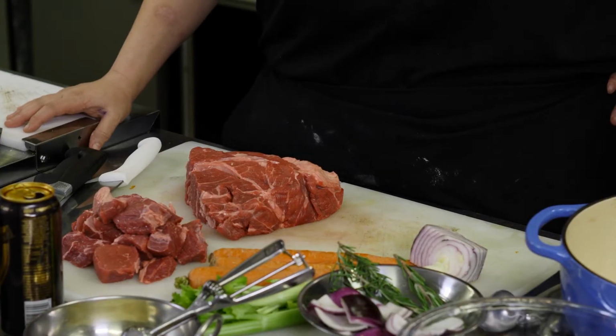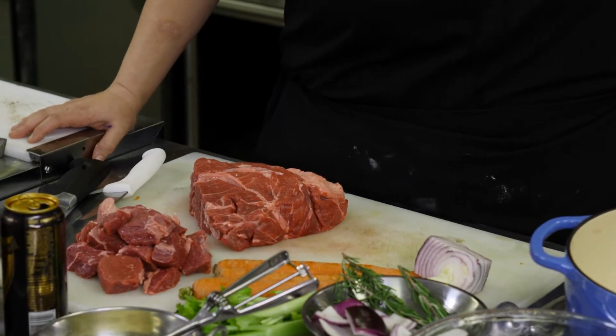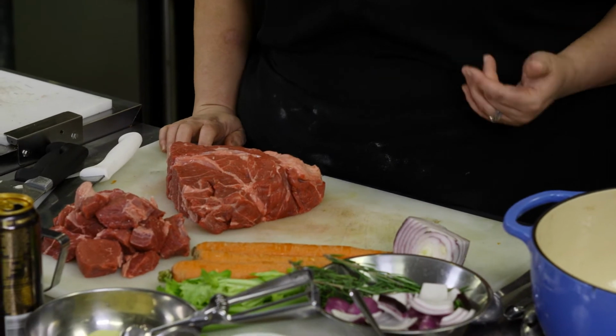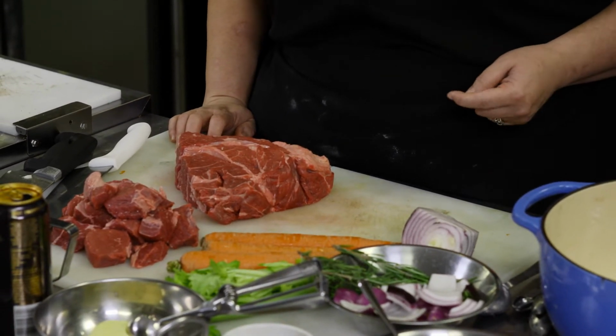Again, you can use lamb, but we're going to use beef today. You can buy your beef cut, like a stew cut at the market. I like a larger chunk of beef in my Guinness pie, so I buy the chuck roast and cut it myself. Again, a local butcher can help you out with that. They can cut it for you to your liking or give you a good piece of chuck roast that you can cut yourself. You can also use brisket. If you happen to have that or want to use that, it works as well.